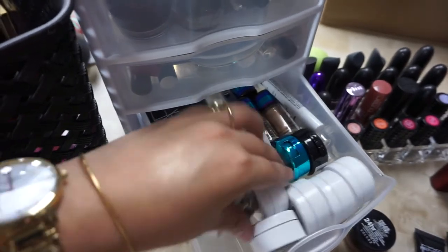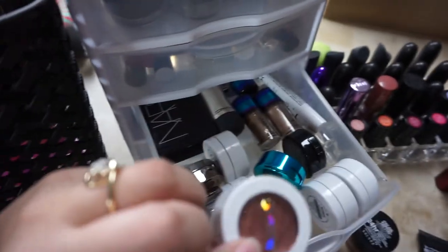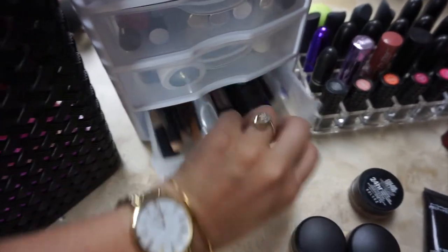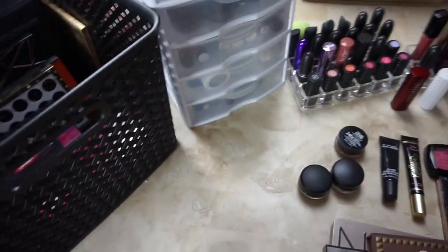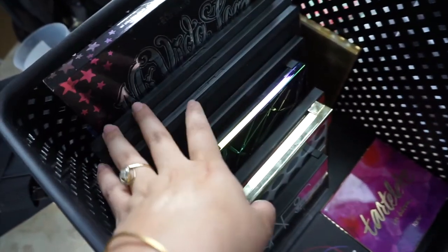Here are all my single shadows, especially ColourPop shadows, which are amazing shadows, super pigmented, super moussey, will last you forever and a day. This is my favorite. It's Weenie by ColourPop. And in my last one, I have all my contouring stuff, just like the highlighters and stuff like that. And in this little basket, I have all my big eyeshadow palettes.